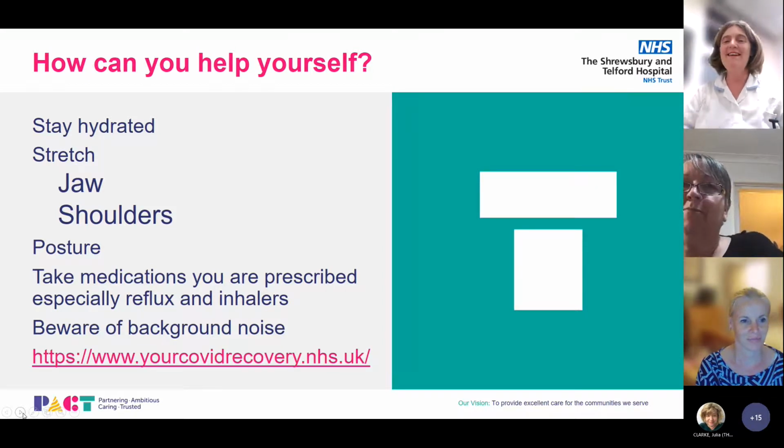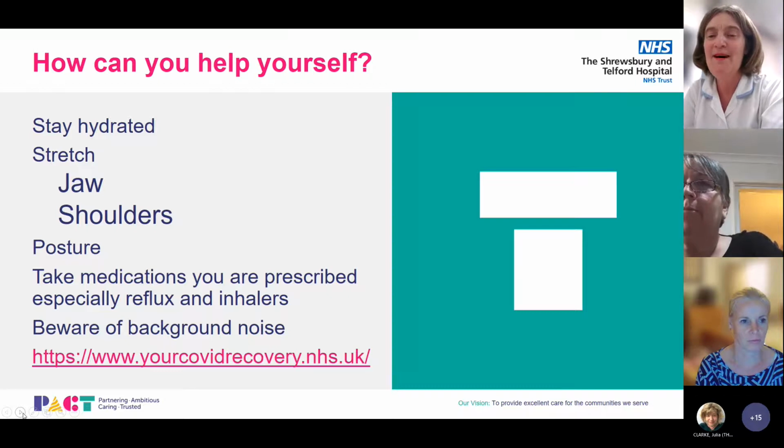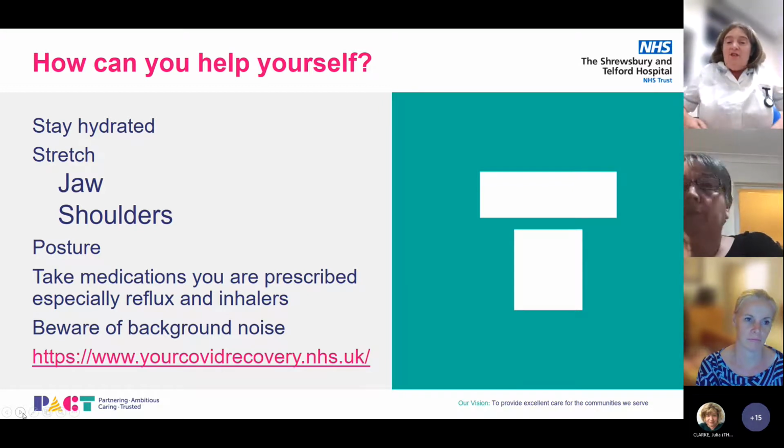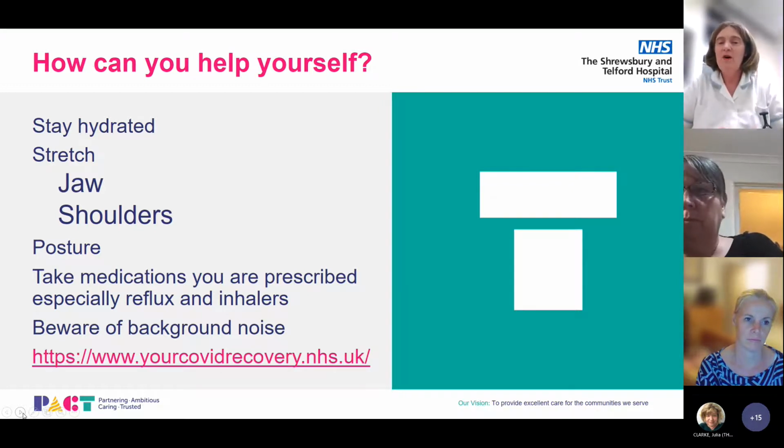So my top stretches. Firstly, every time I hit the Shrewsbury bypass now, I go, okay, we need to actually turn around, wearing masks, and just start to release some of the tension. It's amazing how that singularly can make a difference. And some shoulder shrugs or some big shoulder rolls just to get that whole area moving.